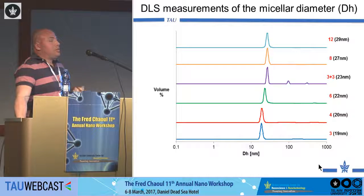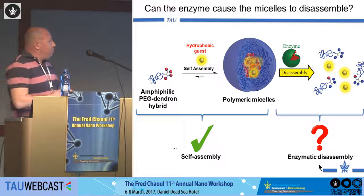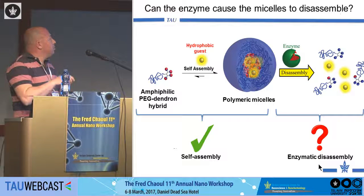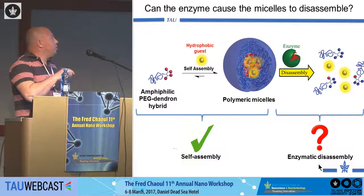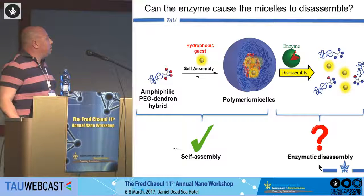Another characterization we do is measuring the size of the micellar aggregates by DLS. And we can see that for all of the 6 hybrids, the micellar size ranges from 20 to 30 nanometers. And hopefully I've convinced you that we can characterize the self-assembly part, but I haven't told you anything about whether the enzyme is capable of causing the micelles to disassemble.